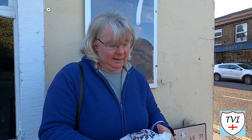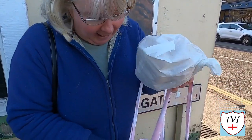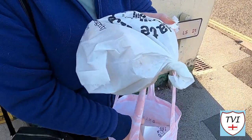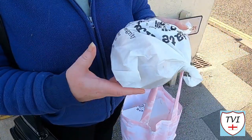So what have you got from the bakery then, Mrs? Right, so I got some eggs. Eggs? Free-range local eggs. Okay. I've got a Yorkshire curd tart. Oh wow! Which the girls will love.